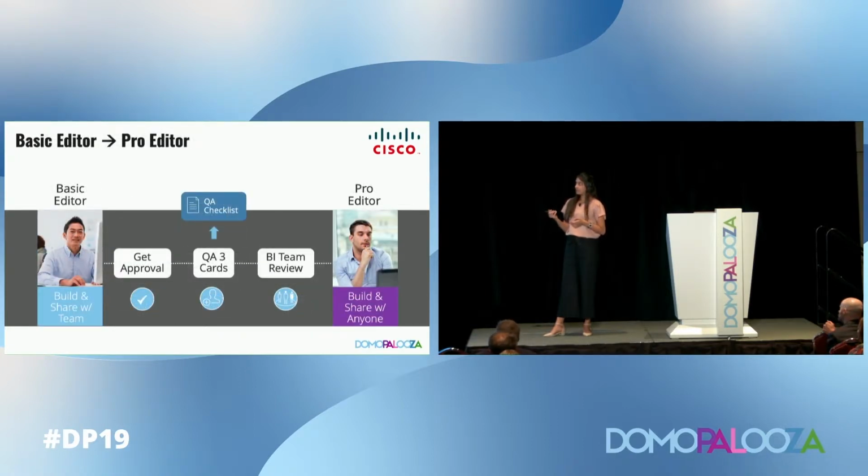Whereas for a pro editor, only a basic editor is eligible to become a pro editor. And this person needs to get an approval from their governance leads. We added this step later in the process of getting acceptance from their governance leads, because we were informed that there were quite a few certified and non-certified editors wanting to become pro editors, and we had kind of gamified it, so everybody wanted to become a pro editor.